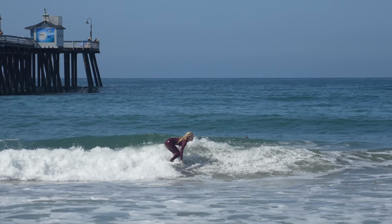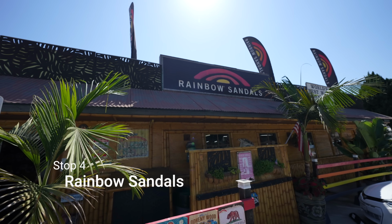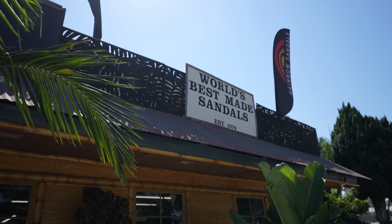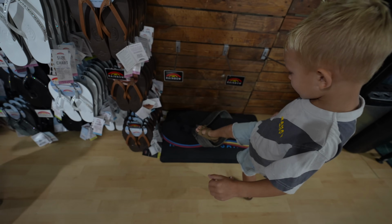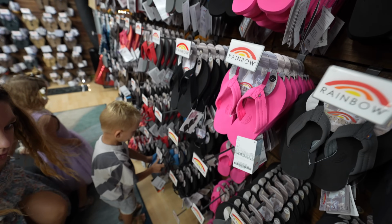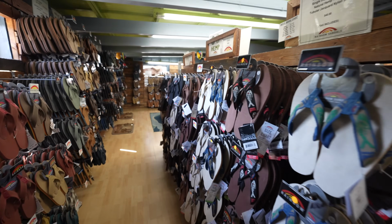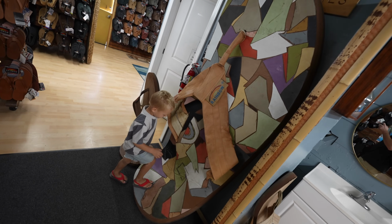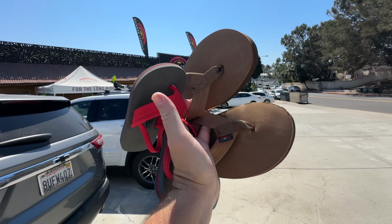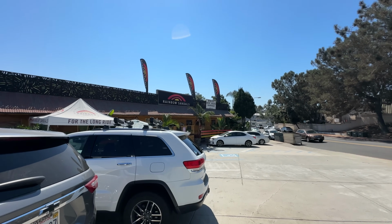Got everybody loaded up. I think we took half of the beach sand home and we were heading on to our next stop. From there, we decided to head over to a Southern California institution, Rainbow Sandals. They were first started by the owner in his Laguna Beach home before he relocated to San Clemente in 1974. Growing up in Southern California, I've been buying Rainbows for as long as I can remember, and every time I'm in the area, if I need a new pair, I stop by here to get them. Got some sandals for a couple members of our crew, and now we're heading on to get lunch.